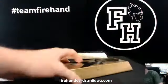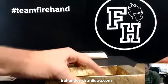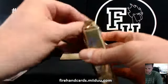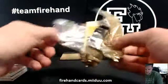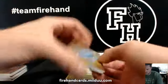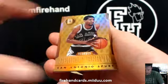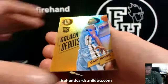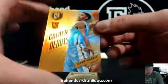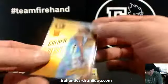Box four. Randy Foyer, Nuggets. Gerald Henderson, Bobcats and Hornets. George Gervin, Spurs. And a Gary Harris Golden debut. That's number 12 out of 50 for the Nuggets. These are like one per case, these Golden debut cards. Be nice, black and gold.